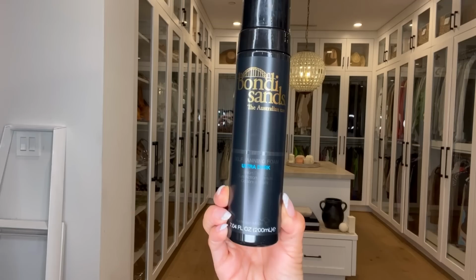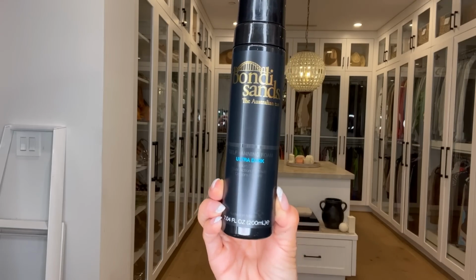I have right here the self-tanning foam in the shade Ultra Dark. This is the only self-tanner that I use and swear by. I have been using this for so many years. It makes me look literally chef's kiss. Like if I was just on an island, so golden and olive, no streaks, no orange. This one right here has a coconut scent. You can't smell the self tanner at all, which is the best part about it.